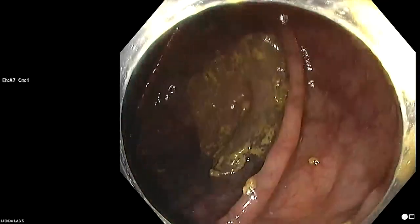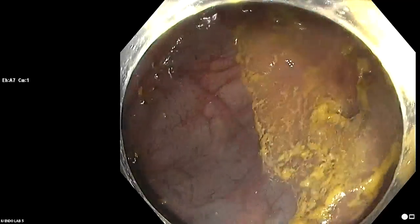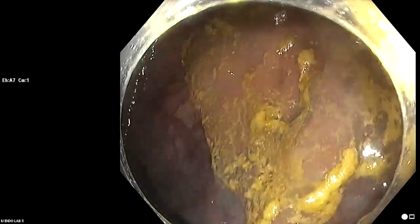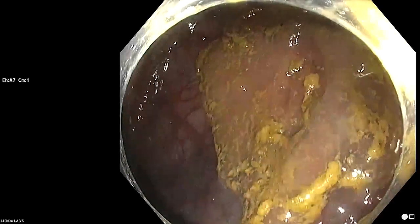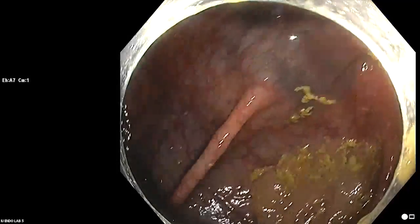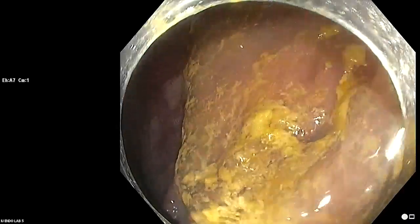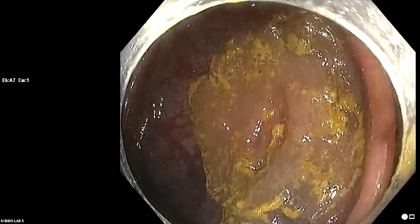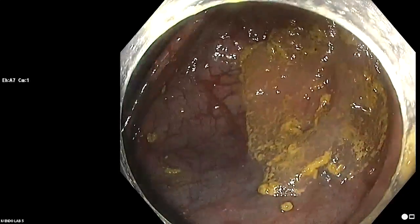The third one is the tattoo. I understand the rationale for tattooing, but a couple of things about the tattoo. One is you can see that it's underneath the lesion. I don't think that is a big deal for EMR. I think it's a bigger deal for ESD in terms of submucosal fibrosis induced by the tattoo. In this case, I think if we run into submucosal fibrosis, it's probably going to be from the biopsies.